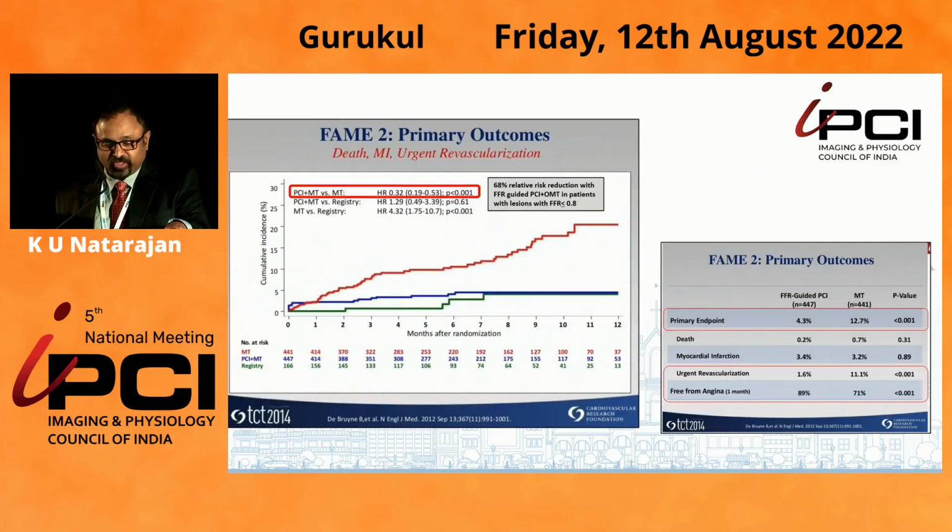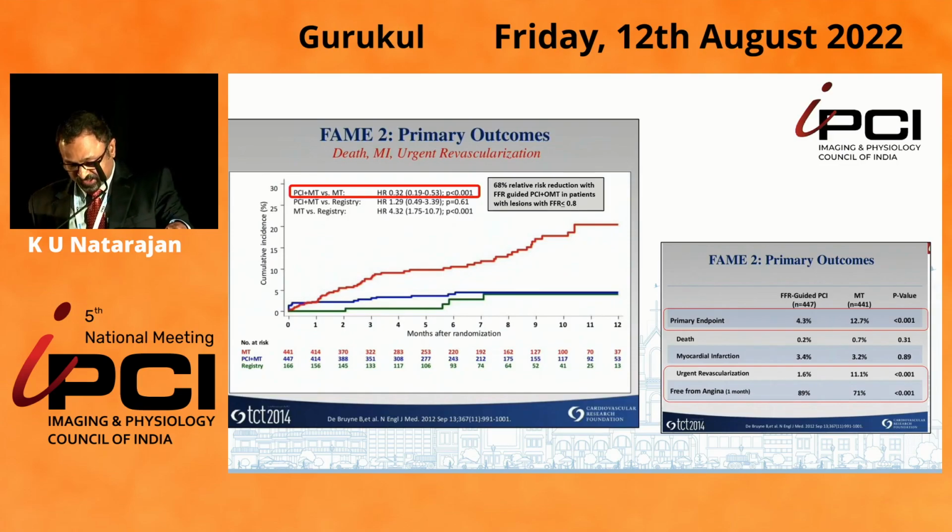What did we see during follow-up? The top arrow is optimal medical therapy. The blue lines are for optimal medical therapy plus PCI. So in patients with an FFR which is significant in multivessel coronary artery disease, at least in one vessel, optimal medical therapy plus PCI is vastly superior to only optimal medical therapy. So we have evidence now in favor of doing functional assessment in patients with multivessel coronary artery disease.